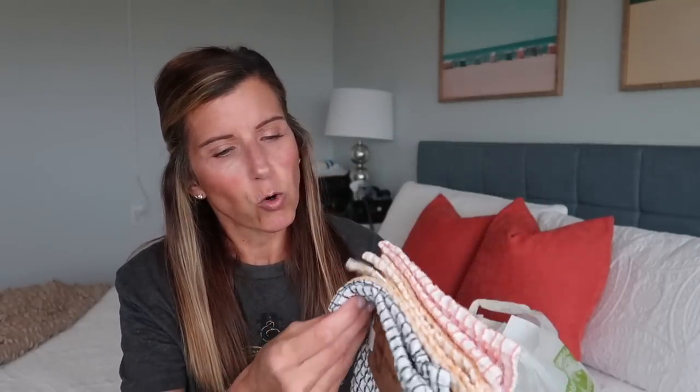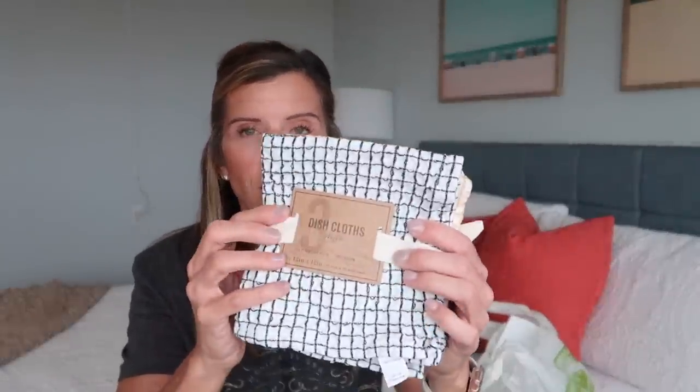I want it to be a thinner material, but they're super sturdy. And it just has an orange, a yellow, and a black. I don't really care. I just want them to work well. And I have tried these and I love them. They are 100% cotton and they're just a waffle dishcloth. And they were $9.99 for the set of three.